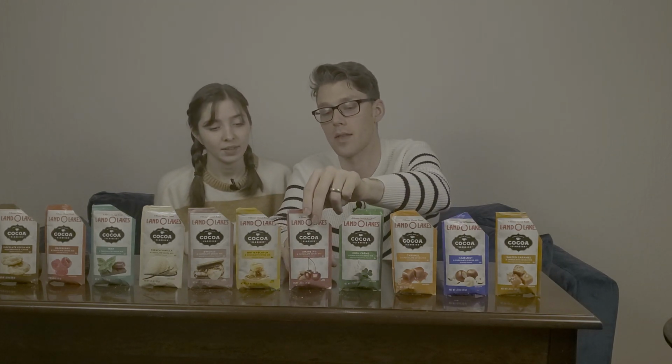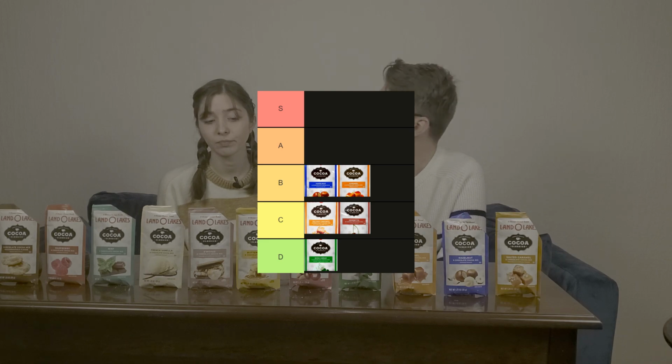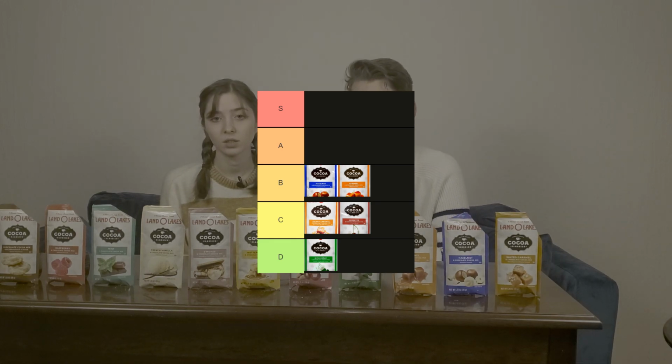Here's the thing, they didn't need to include the cherries. I don't know, it just feels a little unnecessary. Yeah, just an almond probably would have been better. Almond would have been delicious, honestly. Cherry, I would have absolutely loved that. Yeah, I'll give that a C with you, I think. We'll call that a C.